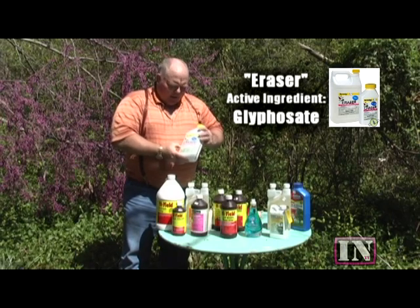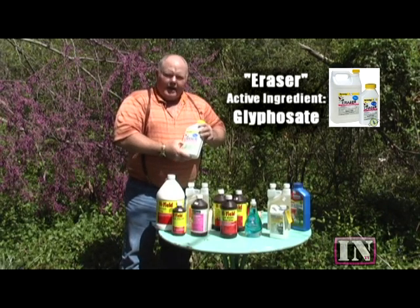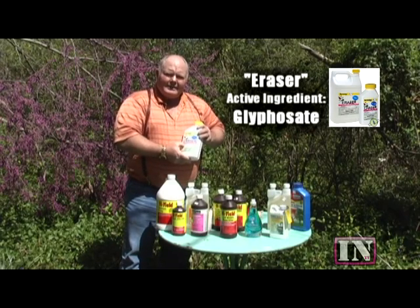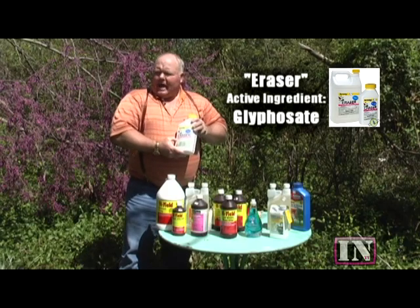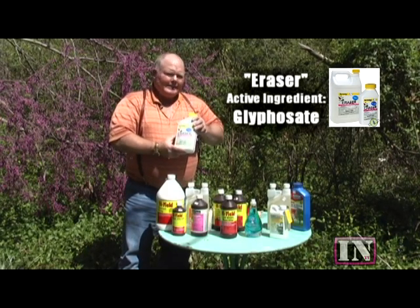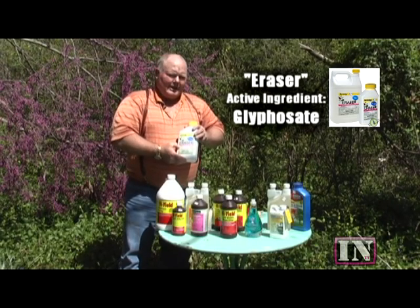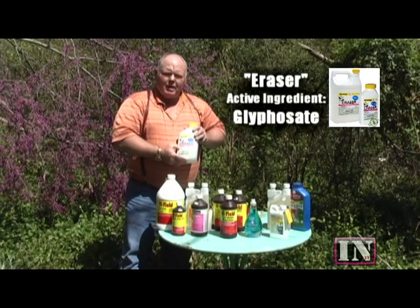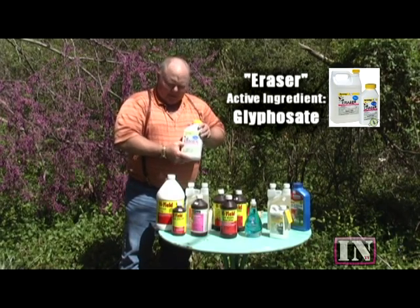So Roundup, Eraser, glyphosate, there's a whole lot of things that glyphosate is known by these days, but that's probably the one that is most used by homeowners. A lot of people spray around their trees with it. This has no soil activity whatsoever, so you can spray, and in a couple of days plant something right where you sprayed, it'll come up and you don't have any worry about soil residual activity.